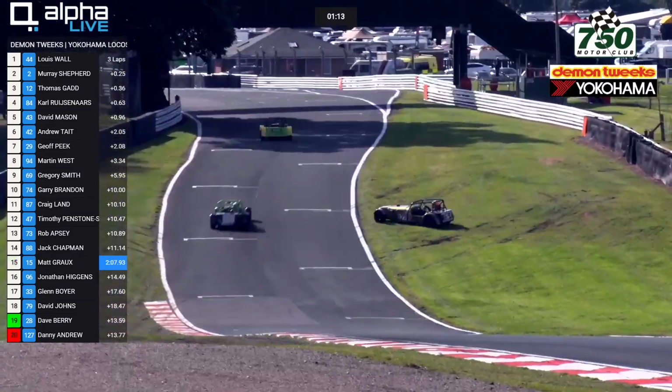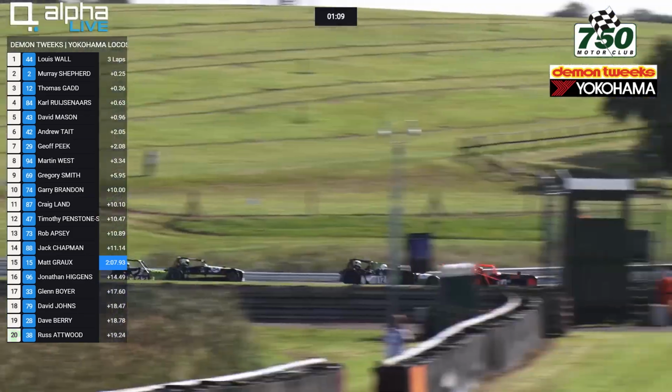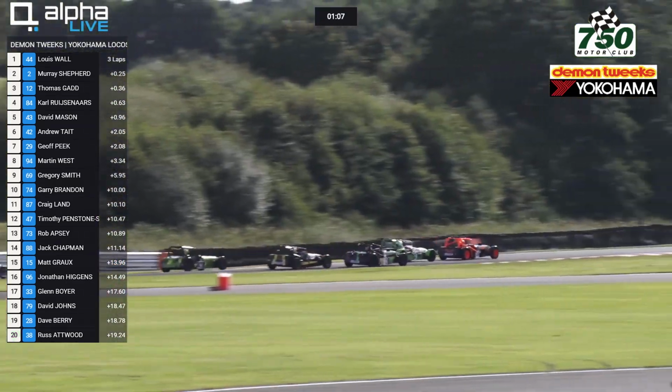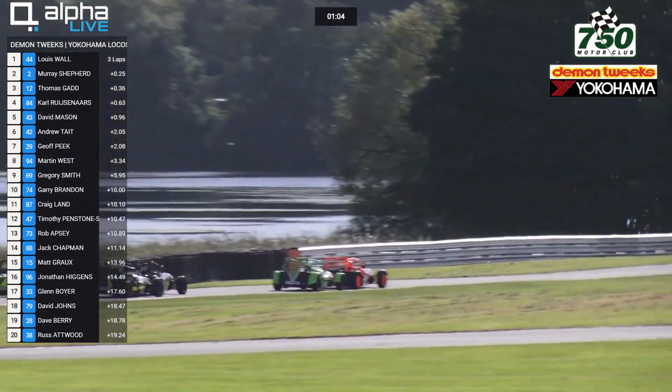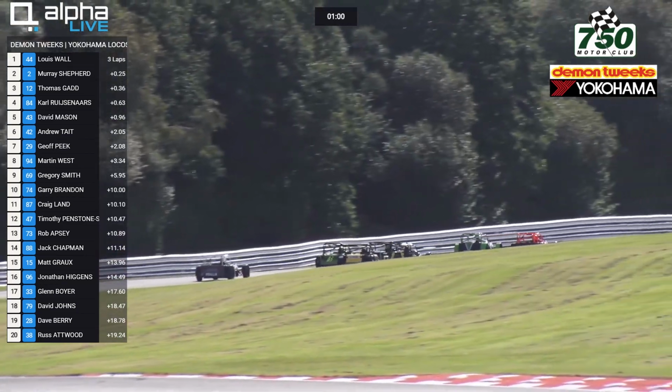He's had a spin on the exit of Lodge Corner. He'll get back on, though, in the Team Sellers racing car. What's happening out front, though? Let's pick that up there side by side. It's Louis Wall ahead of Murray Shepherd. Slow off the corner behind them with Tom Gadd, so he's got cars coming from either side of him.